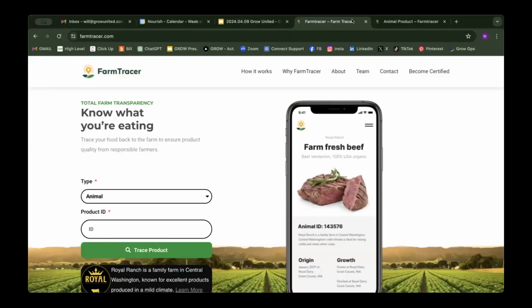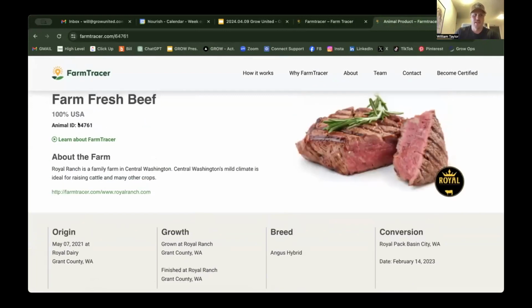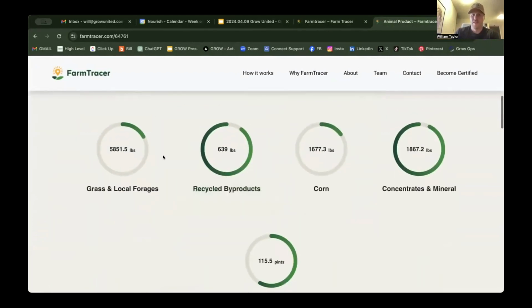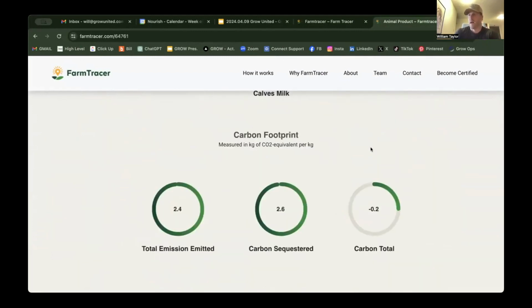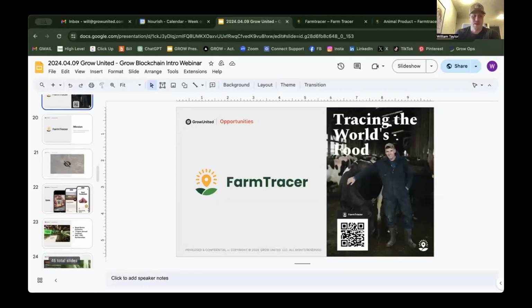was able to go to farmtracer.com, scan that QR code, which then pulled up this page. So you see the animal ID 64761. They were able to see the origin, the growth, the breed, the conversion of that cow, everything that that cow ate down to the half of a pound, and the carbon footprint of that cow. So when we ate the Grow dinner in Hawaii, every single person knew what went into the food that they were eating that night.